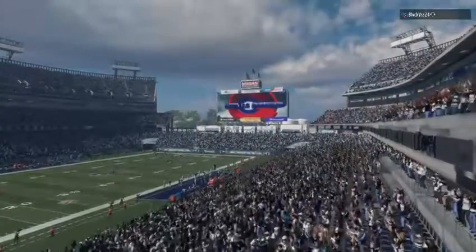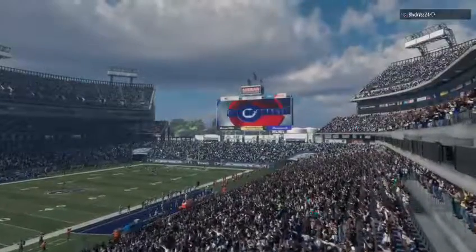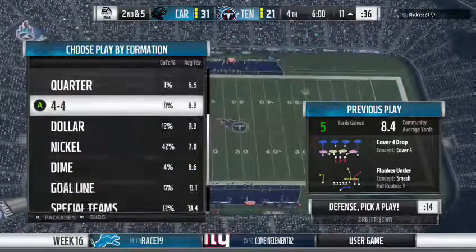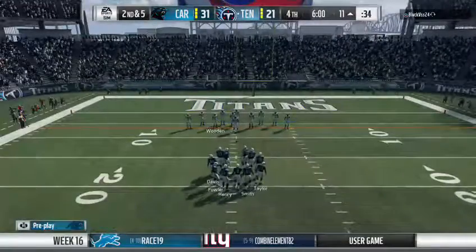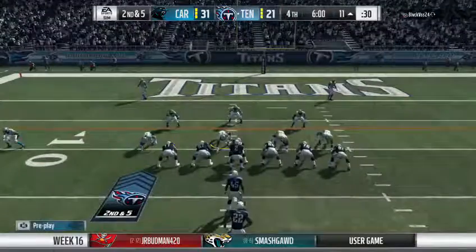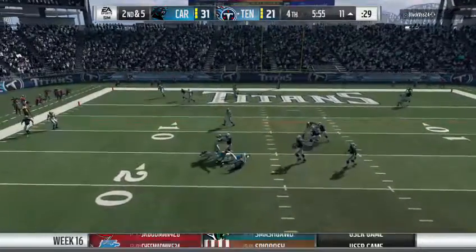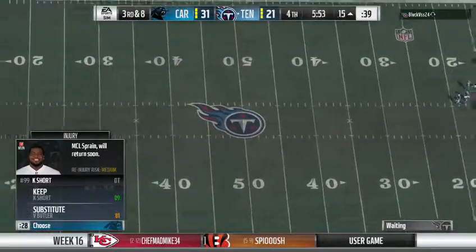Back now in Nashville. It's Titan football here as they trail to begin the 4th quarter. Second and 5. To throw is Boykin. And no escaping this time as he'll go down. They got him for a sack.